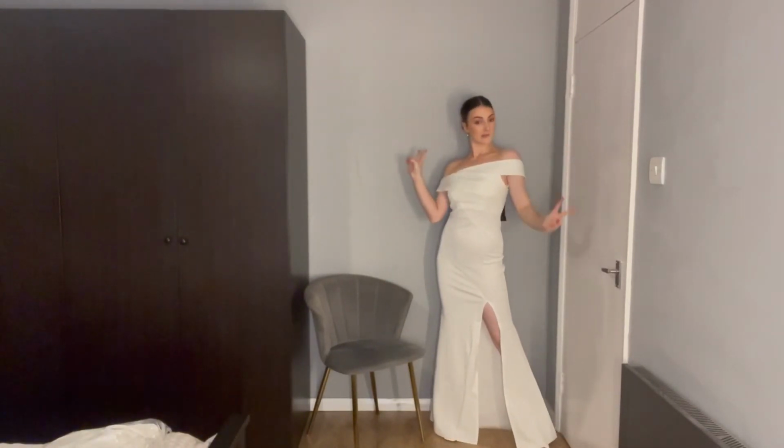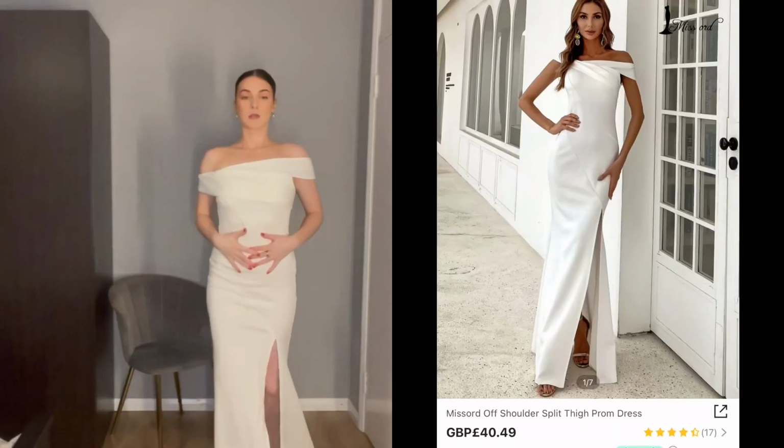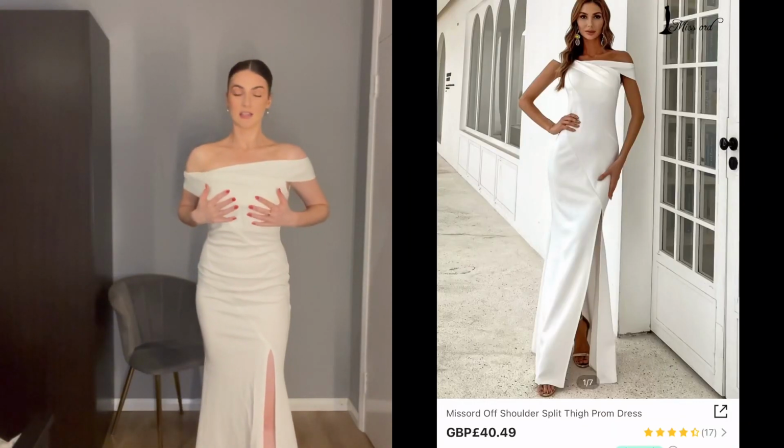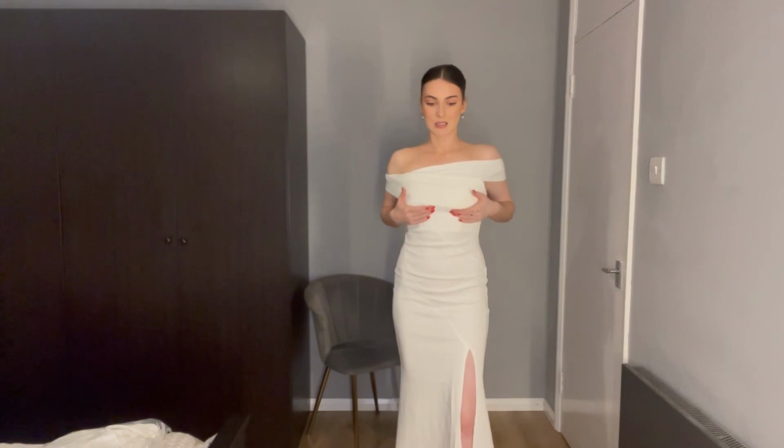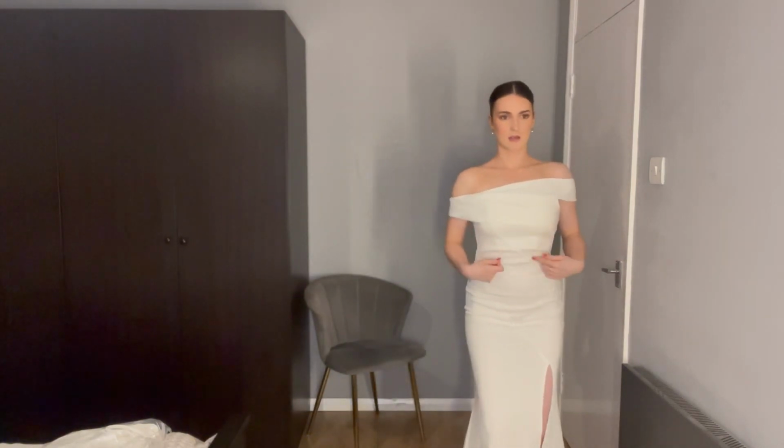Very thick. It's quite nice, thick material. Ain't nobody seeing those nippies through this. It's got little cups inside, which I feel like make my boobs look like two half grapefruits have just been pressed on there. Which I don't mind, grapefruit boobies.